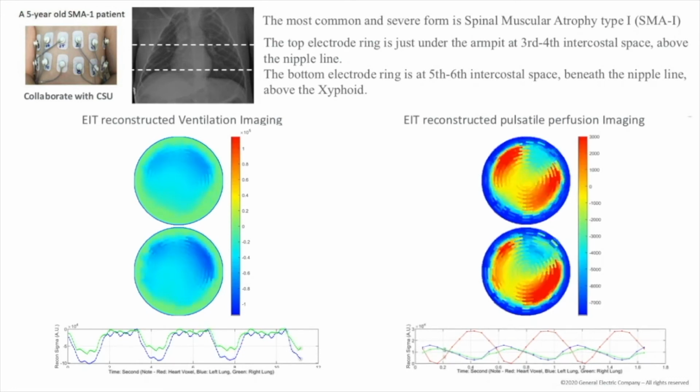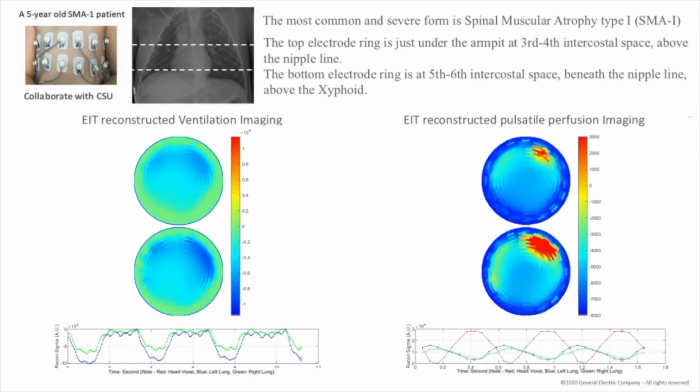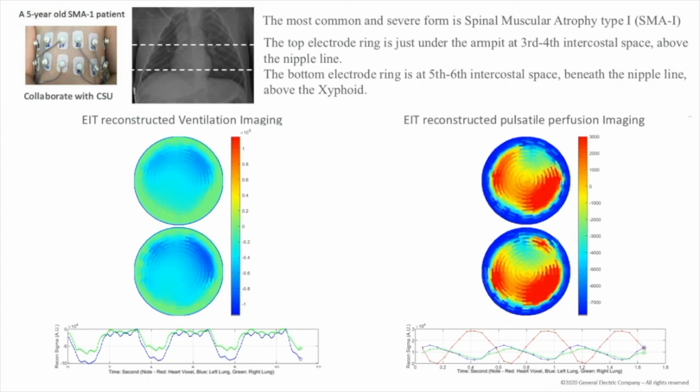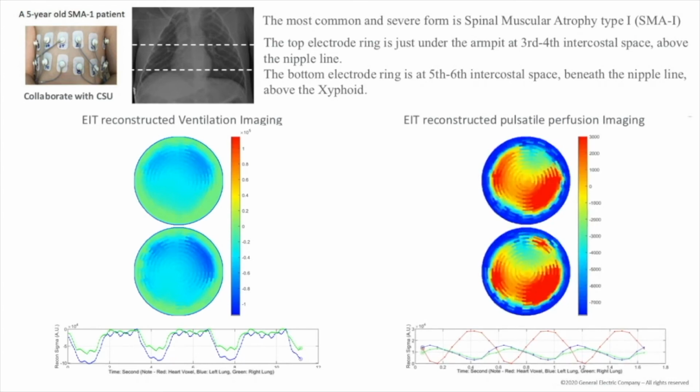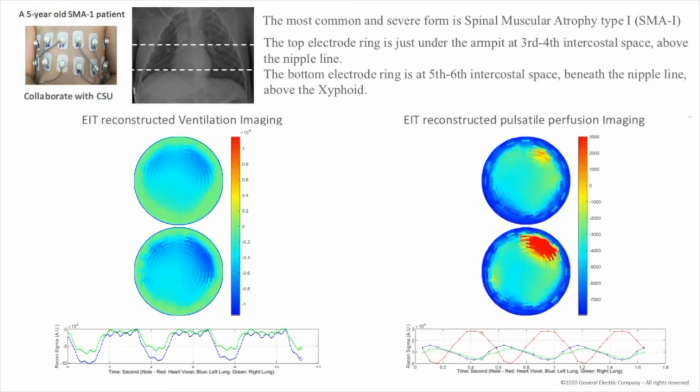The interesting thing is that the left side is more pronounced than the right side in the ventilation image in this subject. We double-checked with the clinician and found the left lung was better developed than the right lung on the X-ray images started from 2 years ago. Here are the reconstructed pulsatile perfusion images. The displaying speed was adjusted to 3 times slower to view the heartbeat cycle more clearly.